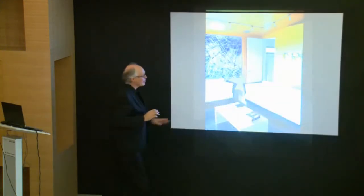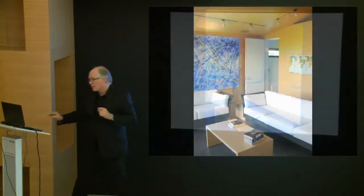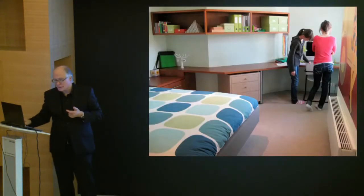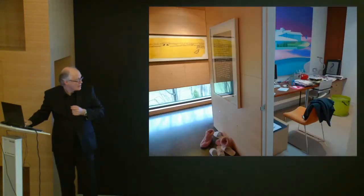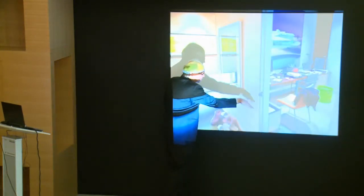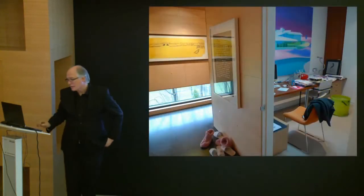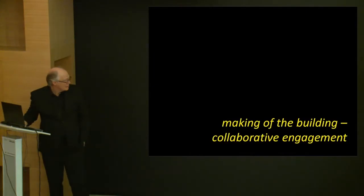And all of the boxes, the private boxes, have these doors, and when they're closed, they are very private, and they contain the living spaces for the family. One green and one orange in the case of our girls. And when the doors open, you get this kind of interesting threshold here between the sort of private family activity and the public museum, including the pink slippers.